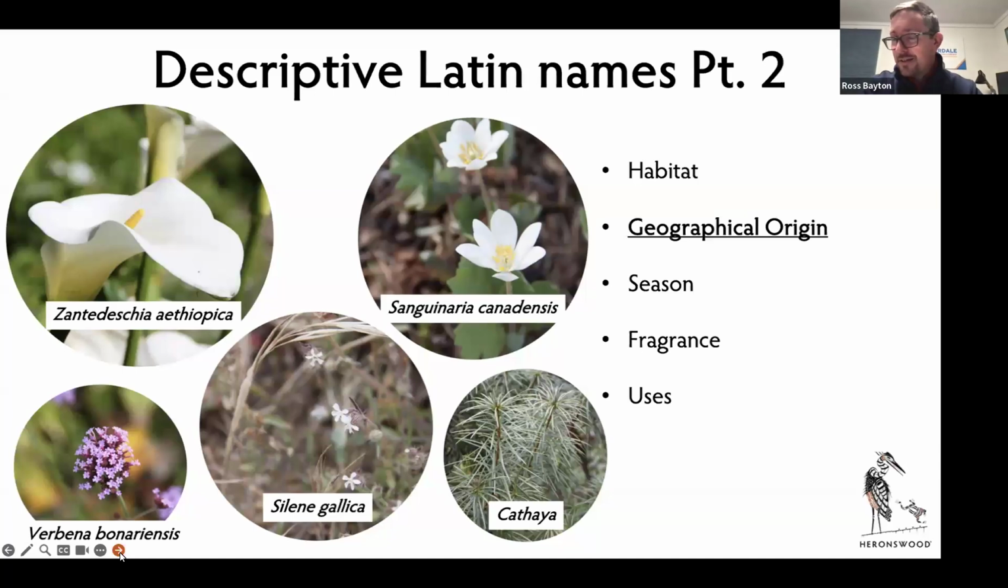Verbena bonariensis, a very common garden plant, and bonariensis refers to Buenos Aires. It tells you that this plant comes from Argentina. Silene gallica. Gallica refers to France, from the old name for France, which was Gaul. Often Latin names refer to the old name for a country. In fact, it'll often be the name that was used for that country by the Romans. And of course, the Romans referred to France as Gaul. So Silene gallica is of France.